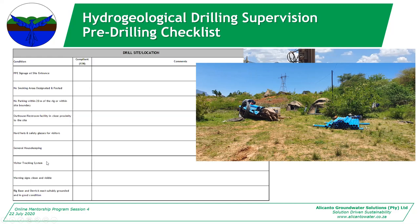Your visitor tracking system, we usually do that in the daily diaries. The warning signs, yeah, they've got the PPE signage at the entrance, but is it dirty? Is it caked in dust? Is it caked in mud? Because then it's not very useful.